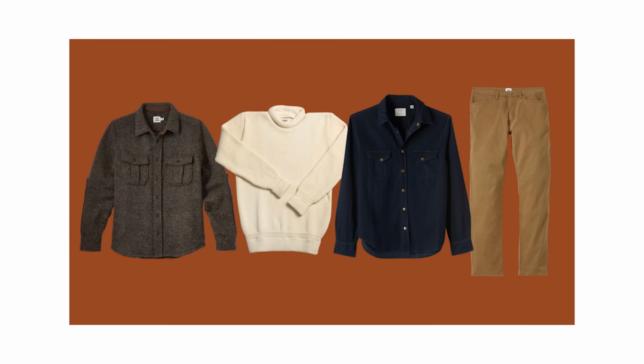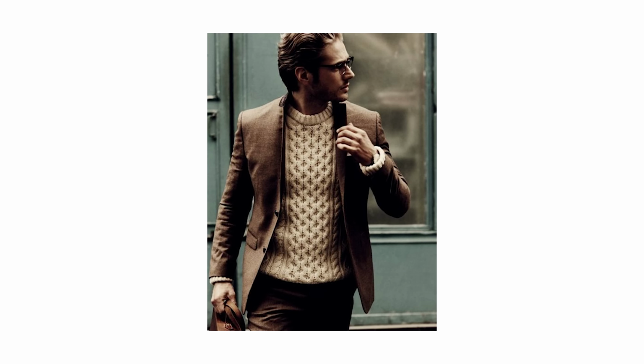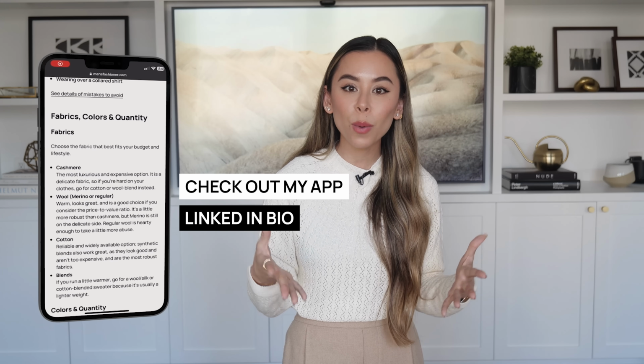Finally, you should always make sure that each individual layer works on its own, should you need to remove them when you get indoors. Now, you may look hot with that sweater and blazer combo, but wearing it in front of a crackling fire may result in you melting like a stylish marshmallow. You'll want to make sure that you're not making this easily preventable sweater mistake.